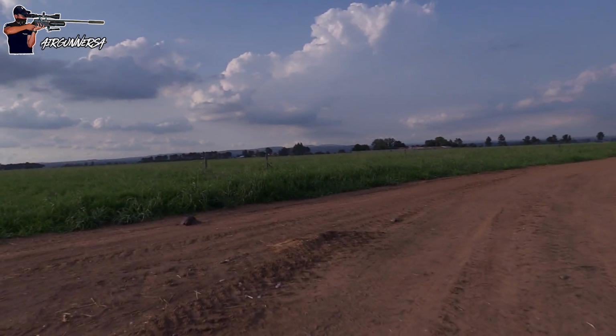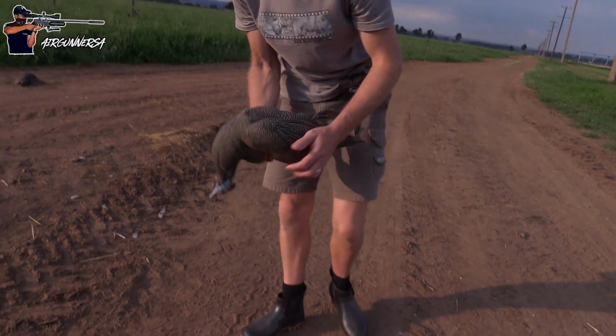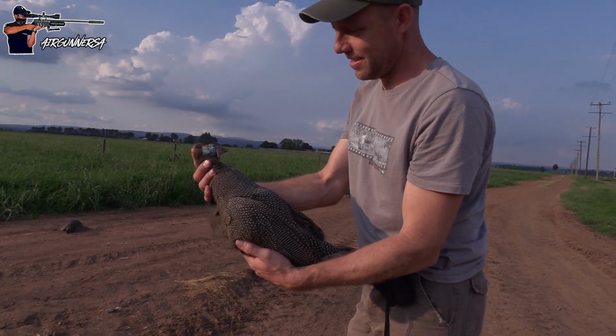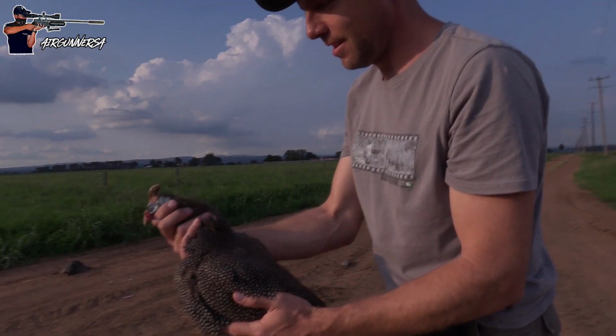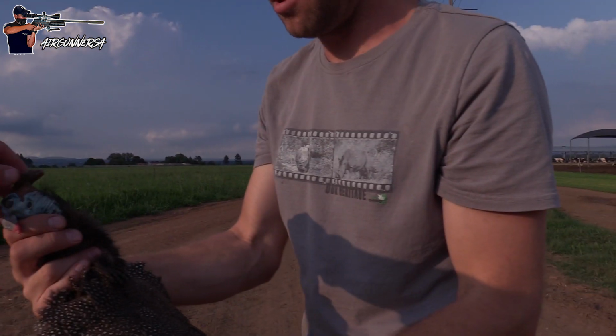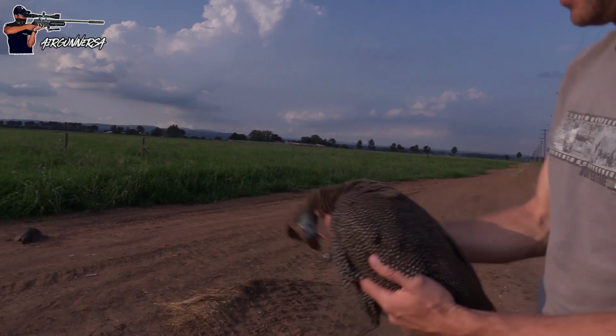Okay, here's Fatty's one, and this is also one big guinea fowl. So you can see on the head there that it's nice. It's quite old. Quite old as well. Yeah, I quickly want to pause the video right here. For those who don't know how to see the difference between a male and a female guinea fowl, here is a very good frame to show you. A male's wattle and helmet is much bigger than a female's, and the male is also bigger in size than a female.